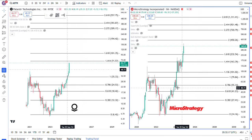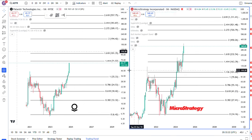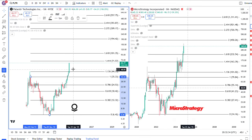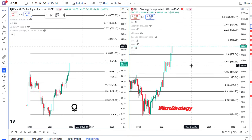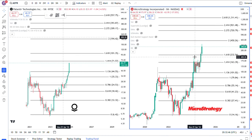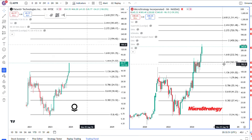Why do I say that? Well, do I have a very similar look over here compared to over here? We do, right? Actually, I'm going to add one more average here. It's just going to be 1.136. So if I add that, you can see what happened with MicroStrategy last time, right? This cycle, a lot of people got really excited about MicroStrategy, starting around February or March or so, when price just went parabolic, right? And they thought it was going to keep on going up. And next thing you know, it got rejected here at 1.414.